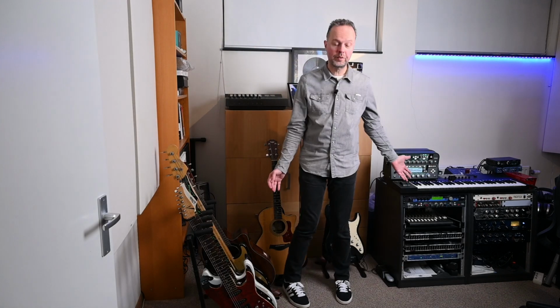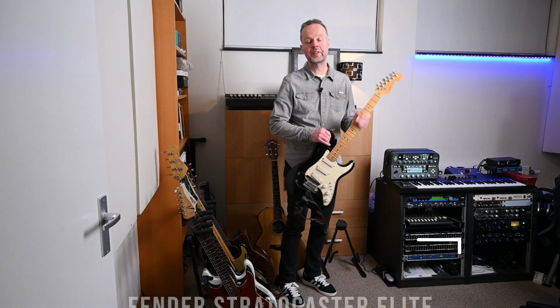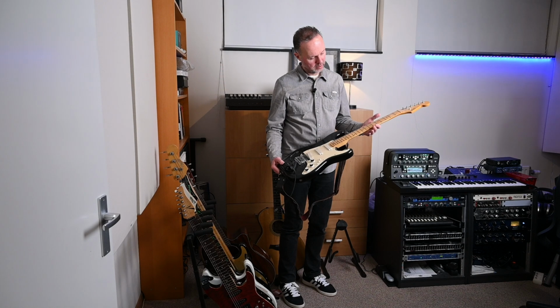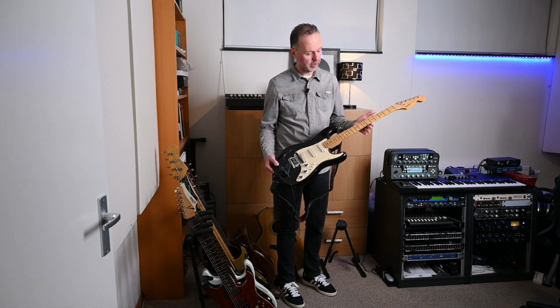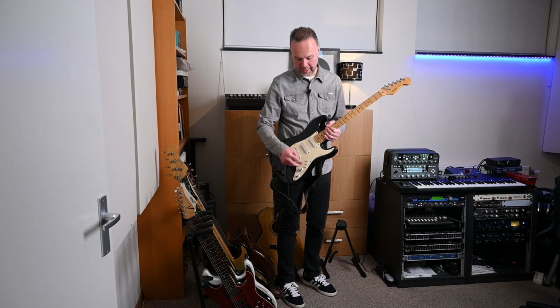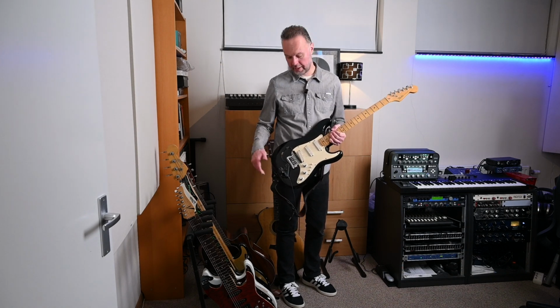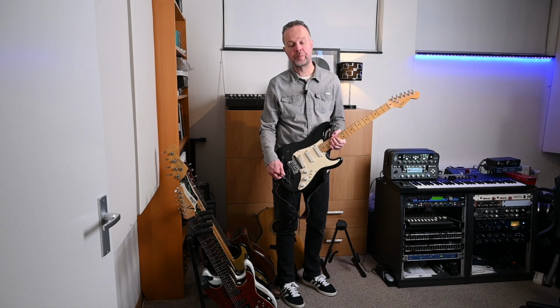Now behind me over on this side is my very first serious guitar, which is my Fender Strat, which I bought in probably 1983 or something. It's an E-Lite version, which was very special at the time. You can basically enable and disable these pickups with these buttons over here. It's also active and at the moment it even has this guitar synth pickup on it.